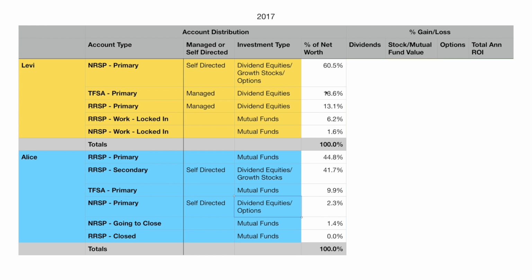For inclusive purposes, I would show you how the money is spread out. You can see in my account, I have 60% of my net worth in my NRSP. I have 18% of my net worth in my TFSA, and 13% of my net worth in my RSP.